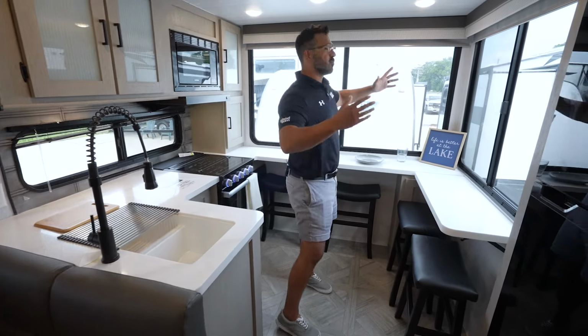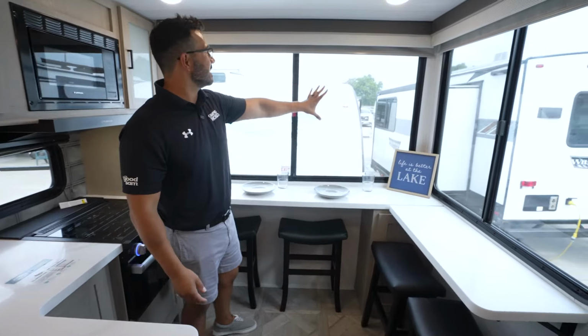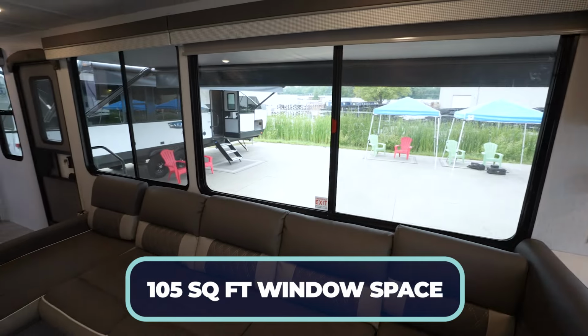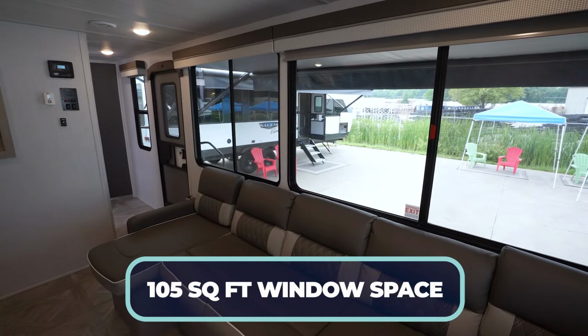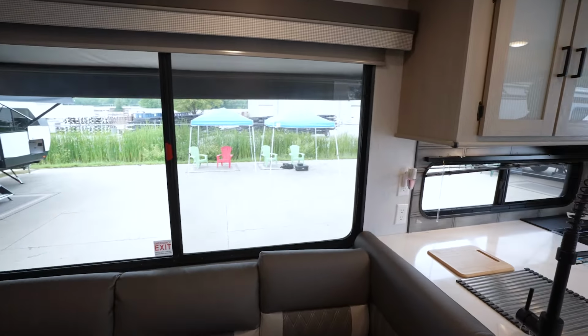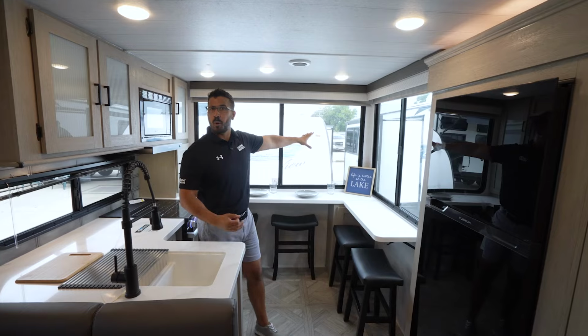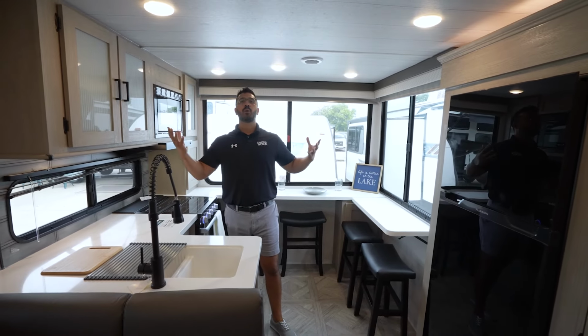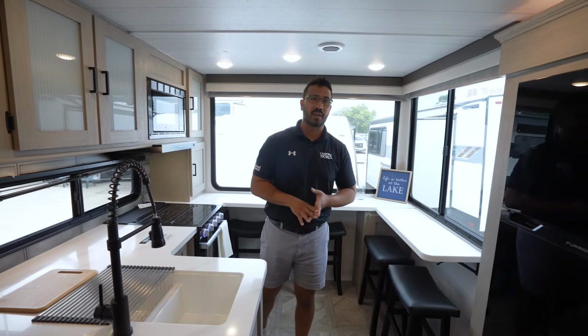Another one, and this is why they call it the View, of course, is your window. Every single one in the View series has over 50 square foot of window space. This particular one has an impressive 105 square foot of window. Folks, if you have a gorgeous campsite, can you imagine? If you are parked out at the lake, the beach, maybe you have mountains in the background, or maybe you just like to have a lot of natural light like me, this is perfect. You get a great view out to your campsite.